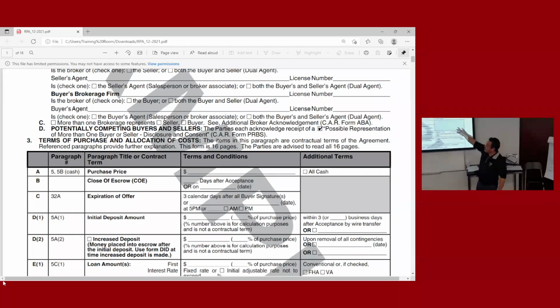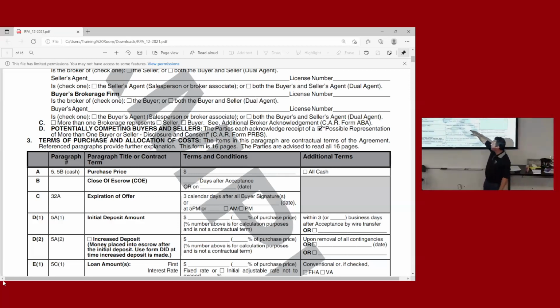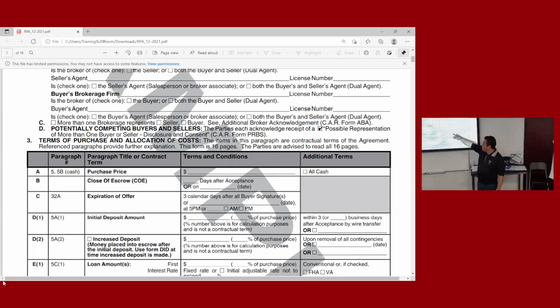So this is a little different. Purchase price was still there, but the all cash offer was lower down in the contract. Now it's right next to it. So if you're doing a cash offer, it's right there. This is different. Close of escrow was always up front. This is different. This used to be at the end of the offer. Now it's at the beginning, the expiration of the offer. As you know, the offer is good for 3 calendar days. You could change it, and now it's up front and not at the end of the offer.